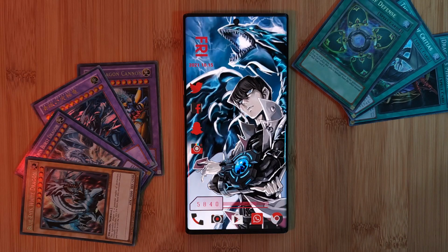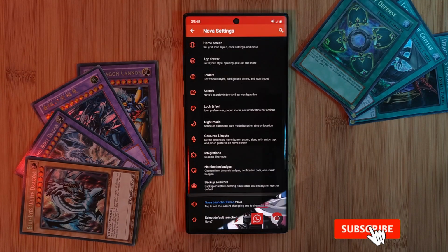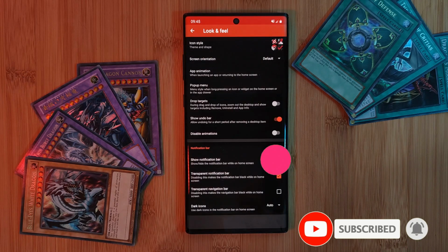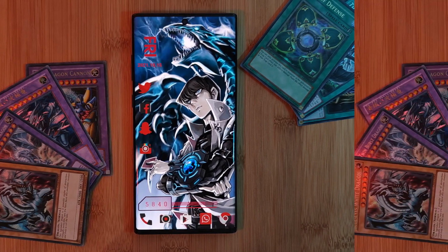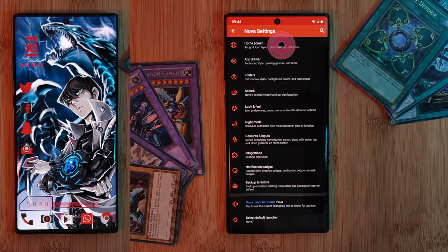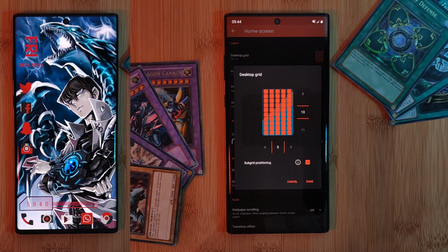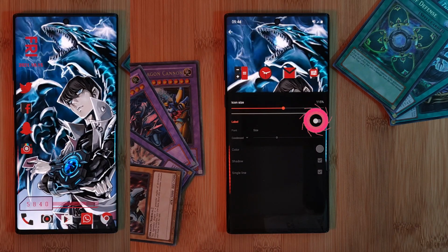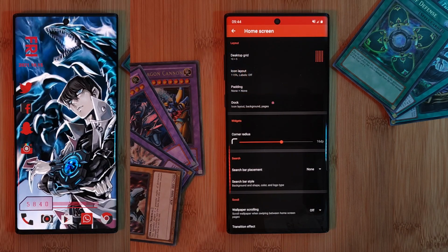Now as a quick note, if you want that full screen edge to edge look for your home screen setup without those ugly signal bars, then make sure you disable the notification bar within Nova Launcher settings. And to get this comfy icon layout, make sure to head to Nova's home screen settings and change the grid size to 5 across and 10 down. And to really clean up your home screen, I highly recommend you turn off icon labels, increase your icon size, as well as disabling your home screen dock.